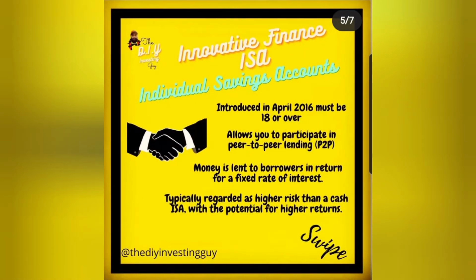Now, I'm not too keen on this one, but we'll go through it anyway because it's part of it. It was introduced in April 2016, and you must be 18 or over. It allows you to participate in peer-to-peer lending. Say you put £2,000 into your ISA account, whichever platform you do it through will lend the money out to somebody that needs a short-term loan, and they will spread it between a few different loans. Then when that person pays you back, that's your rate of return, the fixed interest earned on top. It's money lent to borrowers in return for a fixed rate of interest, basically.